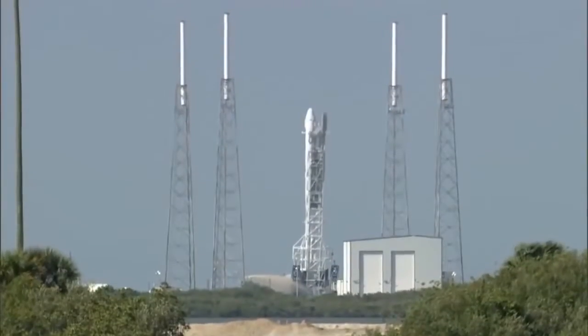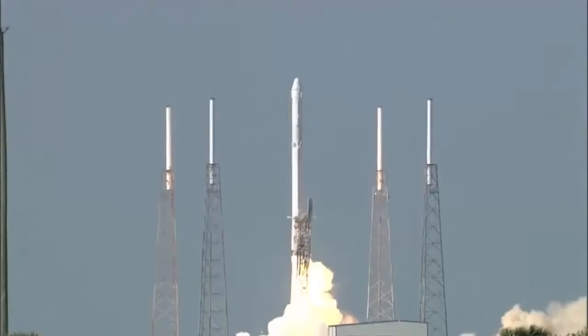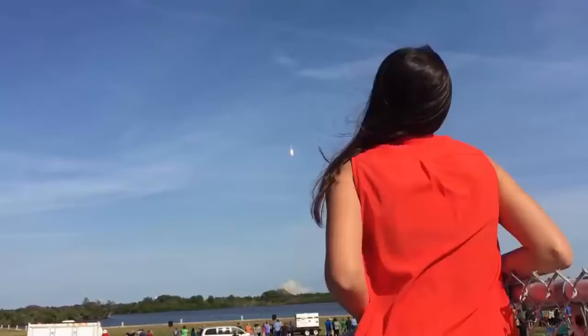go. 3, 2, 1. Ignition. Here it goes. Liftoff. So now we wait. Now we wait for it to come back and see what happens then.